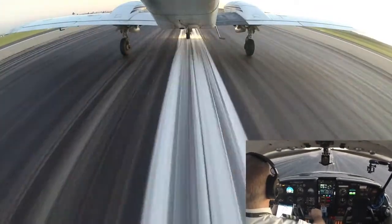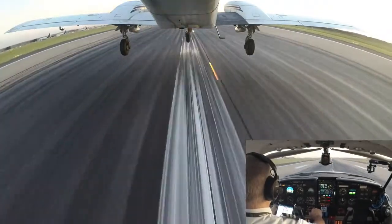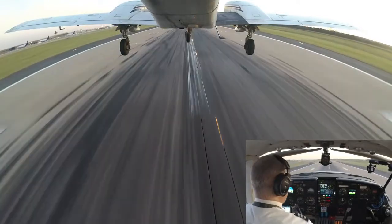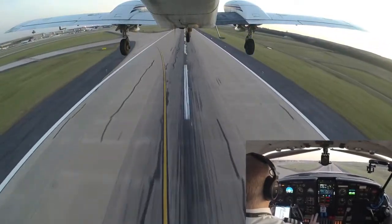Airspeed is alive. 85. Positive rate. And I'm sorry, Super Tug, where are you? And we'll stay again where you need to go. Here comes up.